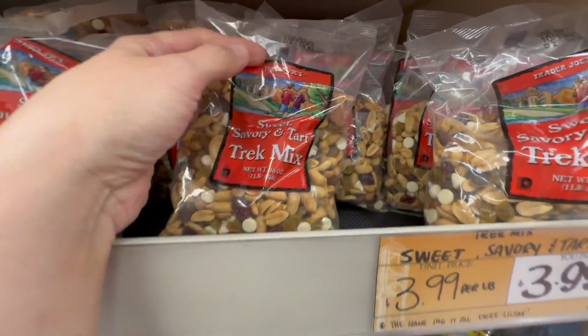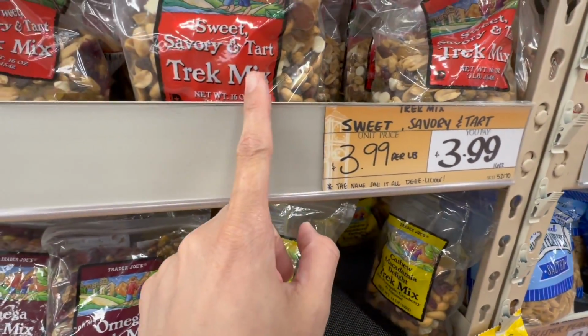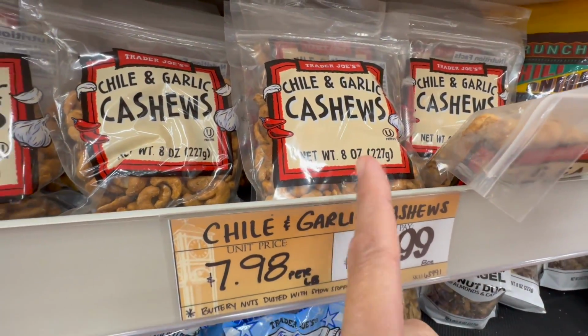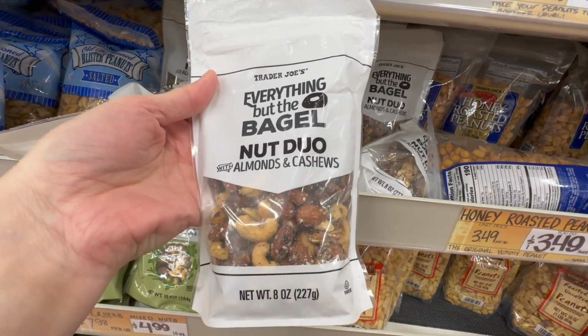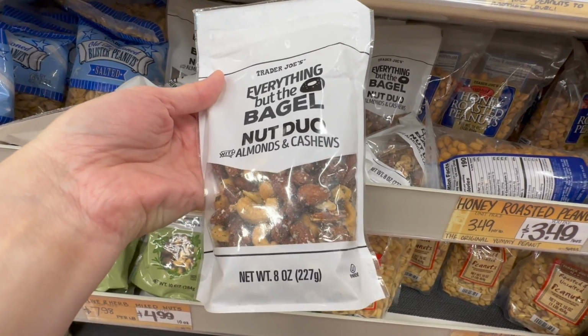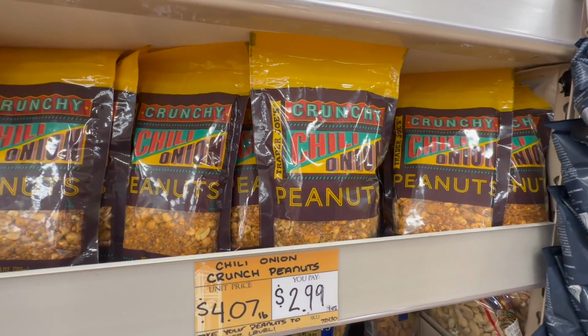Again, the best prices that you will get on nuts will definitely be Trader Joe's. See, these are $3.99. This is a sweet, savory, and tart mix. These I have not seen before. These are chili and garlic cashews. Those are also $3.99. These we have seen before, the Everything But the Bagel nut duo. These are almonds and cashews with that Everything But the Bagel seasoning. These are new crunchy chili onion peanuts. These are $2.99 for the bag.